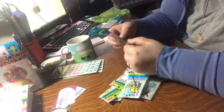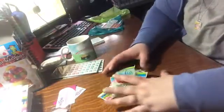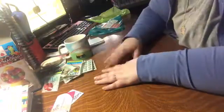These I don't think are brads. I think they're eyelets. Absolutely adorable. And then these little kisses, little lips for kisses. So that's everything that I got from the Eyelet outlet. That was fun. They had a ton of washi tape. I don't need any more washi tape. I have a ton of washi tape already.